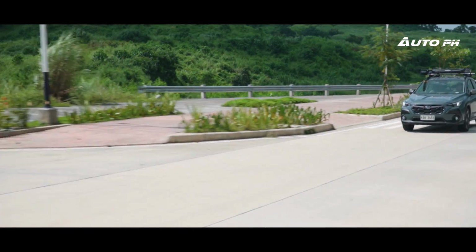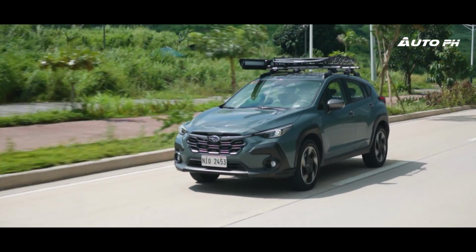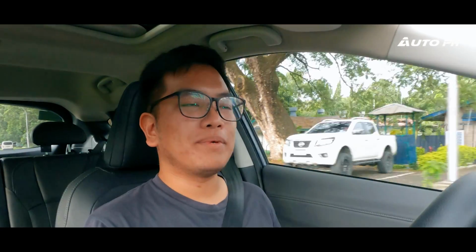Just tap the accelerator and it responds immediately, which is very unusual for most CVTs. So this one has instant response, and it's also very linear in its acceleration because of that CVT. Most CVTs would have some lag, especially on the upper end, but this one, the Crosstrek, does not have that. So despite it having lower power and lower torque compared to most of its rivals, no problem at all when it comes to the engine.